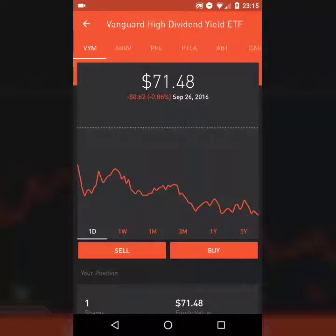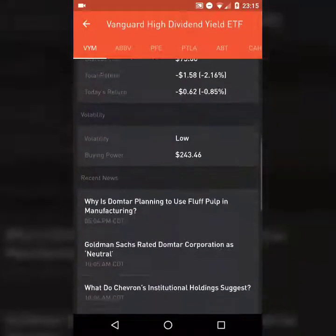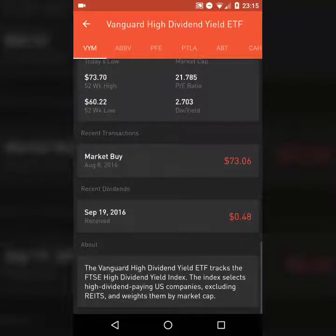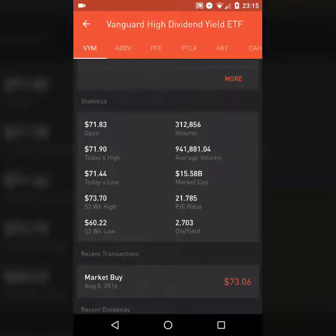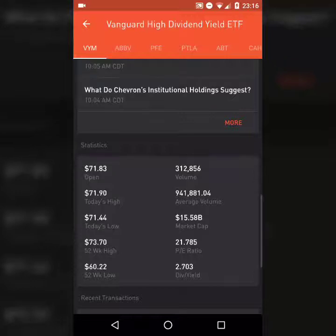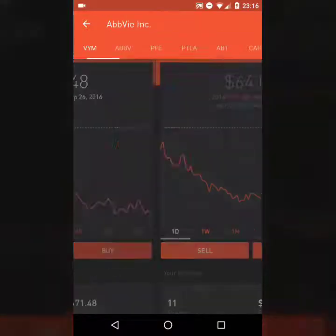To start off here, I have an awesome Vanguard high dividend yield ETF. This is the only ETF I own currently. I plan on getting about 3 or 4 of these in different market sectors. This is just a nice diversified overall ETF here. You can see on the bottom it is essentially tracking high dividend paying U.S. companies. There's no REITs in this particular ETF, but it's got a great dividend yield, 2.7%. It's a Vanguard fund, very large market cap, almost $16 billion. So this is a very good diversified fund that I'm going to keep in my portfolio to complement my other high dividend yielding securities. So let's start off here.